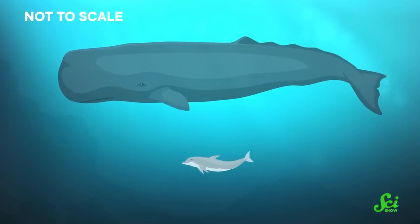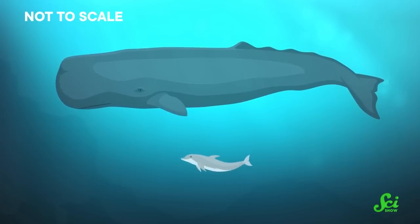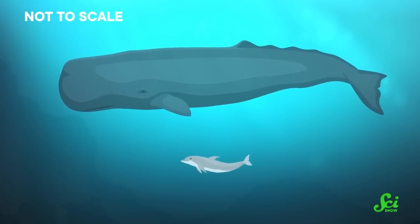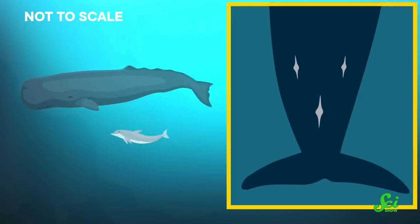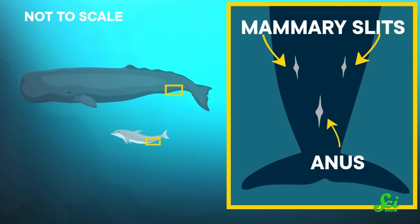But whales and dolphins are sleeker than that. Evolutionary biologists think that these animals hide their nipples to help with their need for speed. To stay hydrodynamic in their travels, whales and dolphins invert their nipples into mammary slits on their undersides. So there's no way that you would have seen their nipples unless they were, like, currently feeding their young.